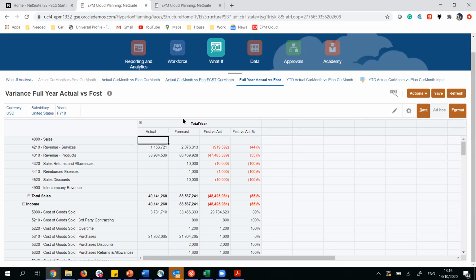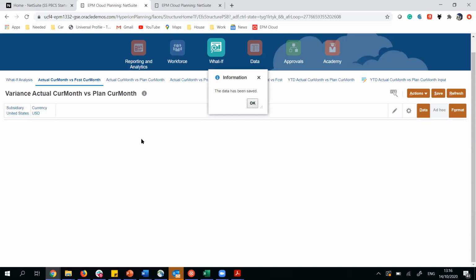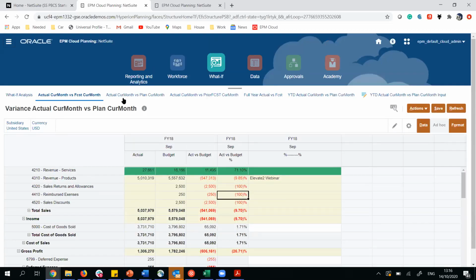If we go back into the original one, actually, what I wanted to point out is these are all editable, so you can include additional detail within this information. So for instance, if I was to put Elevate2 webinar, just as a point, we can save that. You can see it's a slightly different color to the rest of the yellows that are here. The rest are quite pale, whereas this one's a little bit brighter. It's just meaning that we have to save the information. If we hadn't saved it, and clicked onto another tab, then it would give us the option to discard if need be.